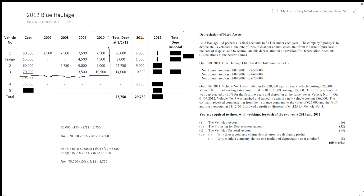2012. Let's deal with 2012. Well, I sold vehicle number 1 and I sold the fridge back in 2011. Therefore, I did not own them for 2012. So these two figures are blank. You cannot have depreciation for assets that you do not have anymore. I've sold them here. They were sold on the 1st of September 2011, so therefore I did not own them here.